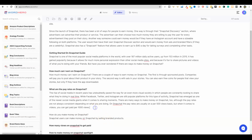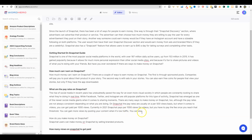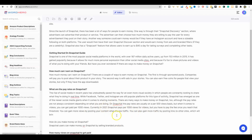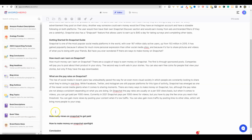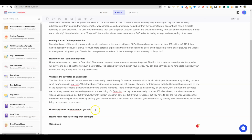Okay, and then currently in 2021, Snapchat pays per 1,000 views. Okay, and we're going to see what it says. I'm kind of reaching here. I want that answer, but it's not really giving that answer. But you would just put this into your content, right? So that's really good. We're going to leave that in there. All you'd have to do is go to Google and put that in there. So I'm going to go ahead and remove this part right here, and we are already at 550 words.